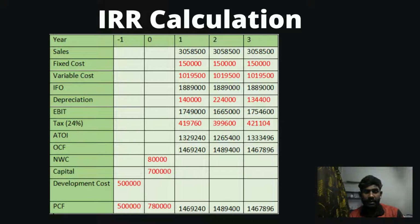Moving on to the IRR calculation. We have the sale, fixed cost, variable cost, IFO, depreciation, EBIT, tax, ATOI, OCF, NWC, capital, development cost, and PCF. We have to calculate all the values, and with the last one, PCF, we will get the final answer with the summations.